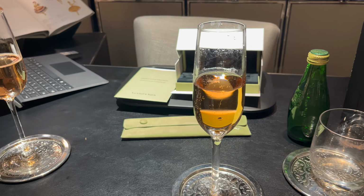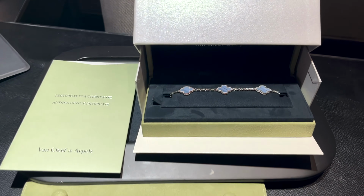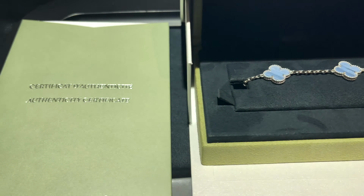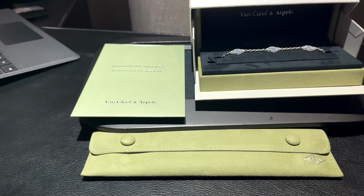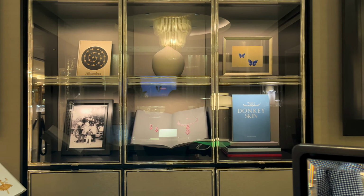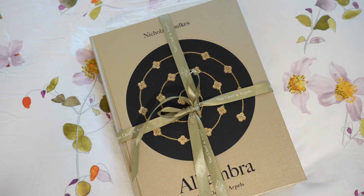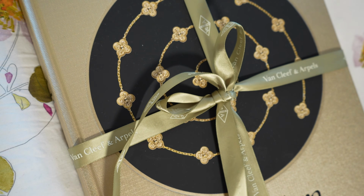When I was in the store, I did mention that it was my birthday coming up. Because I bought this before my birthday, the sales associate that I was dealing with was so kind to also give me this beautiful Van Cleef & Arpels Alhambra book. So this is quite special because, as we know, the Alhambra line is quite a large line and it is one of their best selling pieces from the brand. So this is a coffee table book. It's a beautiful gold color, and I just thought this was so nice.